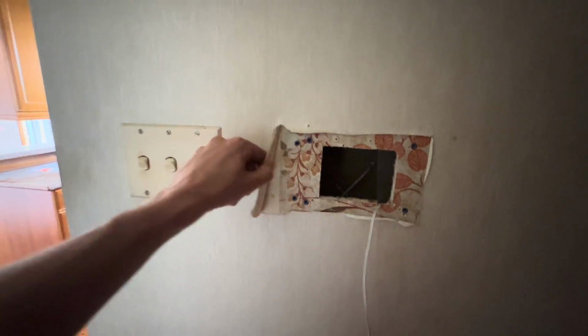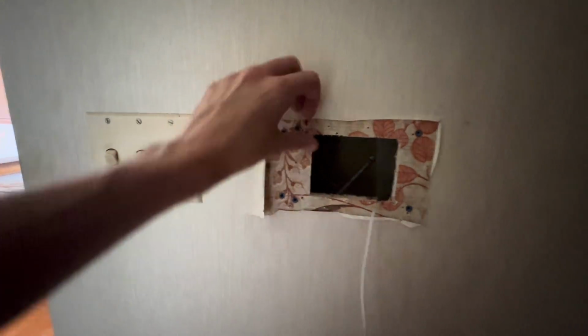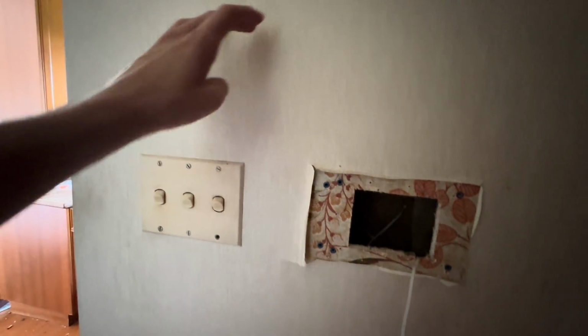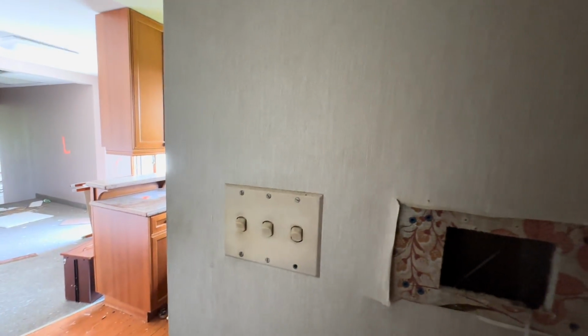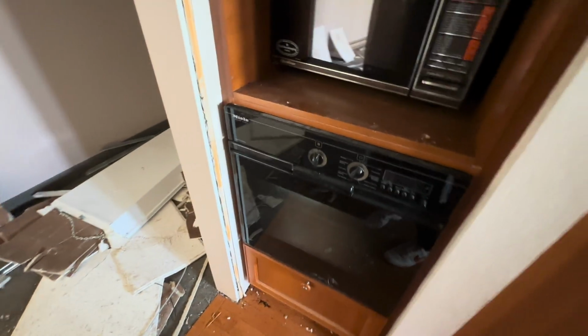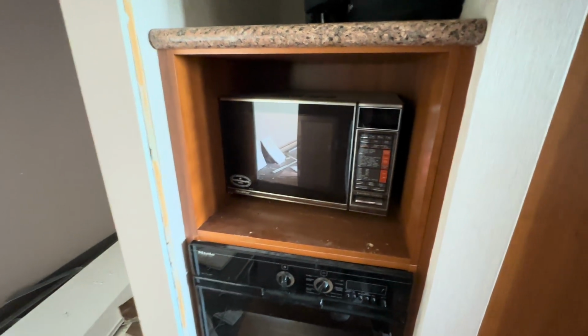That's a door. It goes out to the front. Look at that. You can see the original wallpaper that was behind this stuff. So this was added, apparently. Yeah, interesting. This looks like it would be from the 60s as well. And yeah, it's just the front door. You can't open it though, it's nailed shut. So it just goes out to the front. There's a built-in oven and your microwave. Looks like an 80s microwave.